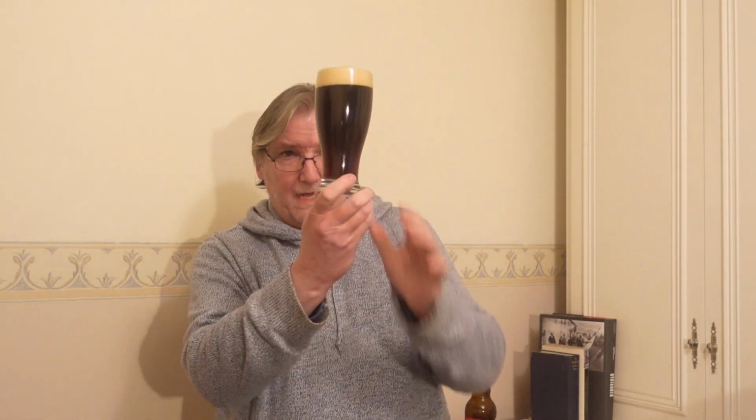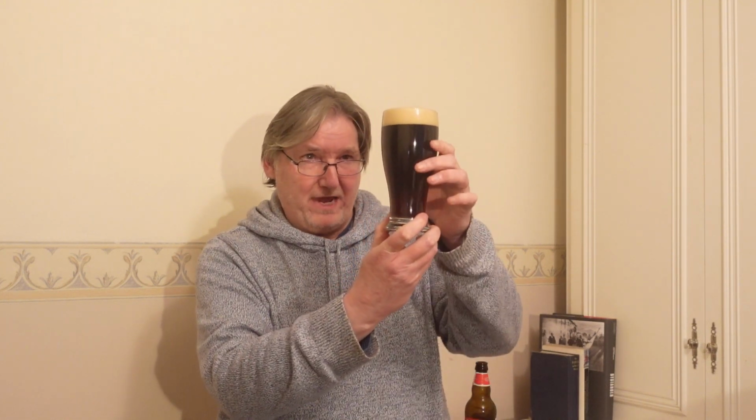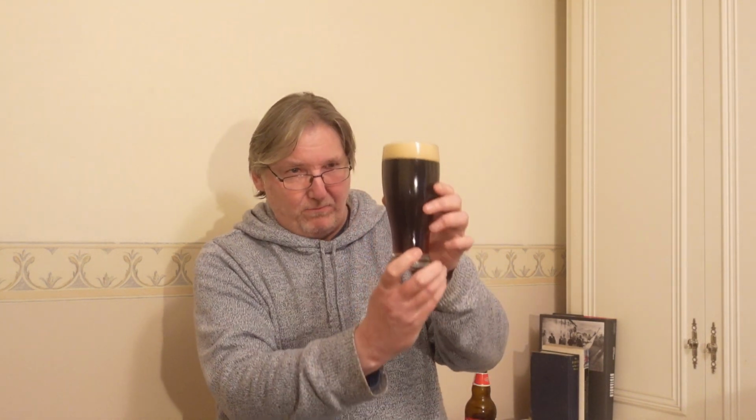Okay, we get a nice off-white, almost tan head, and yes, it's not brown, it's actually red. It's a very deep red, which does give it a browny appearance, but you hold it up to the light and it is definitely a red beer, ruby beer. Okay, what's the aroma like?